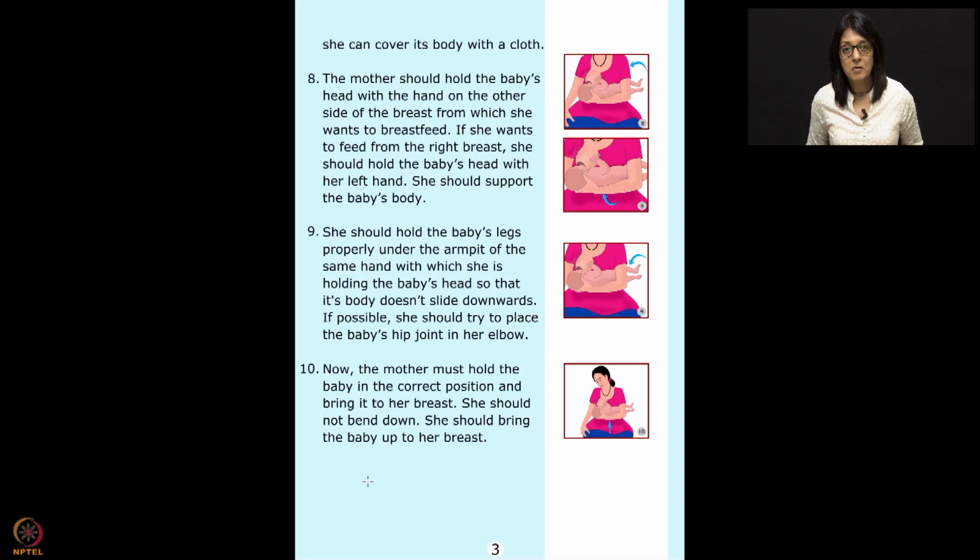Another thing I don't recommend is pillows. Many mothers have this habit of buying those boppy pillows. I recommend that while she's attaching the baby, do not use any of those pillows, because when you have those pillows, the control that the mother needs to attach the baby goes down. That control is not there when the baby is sleeping on the boppy pillow. So please avoid any of those pillows while attaching the baby.